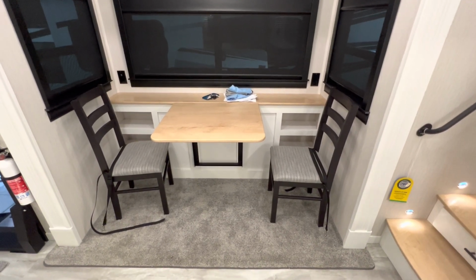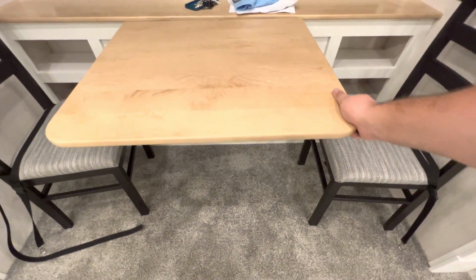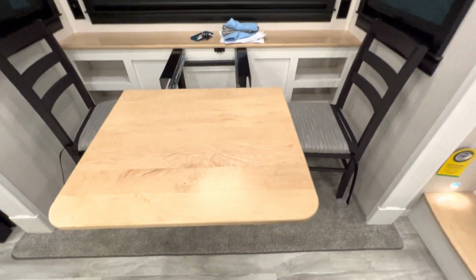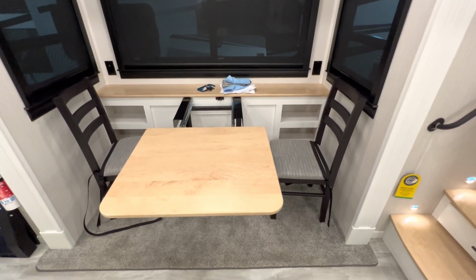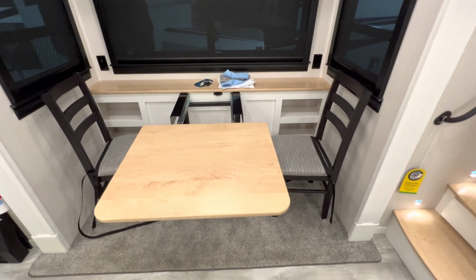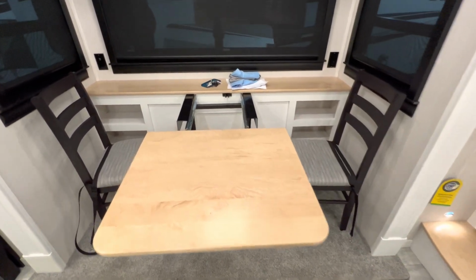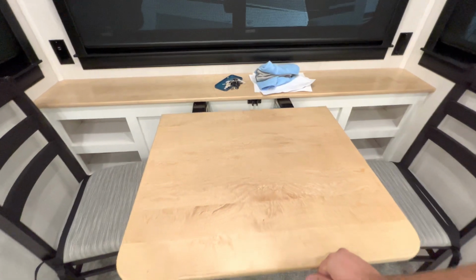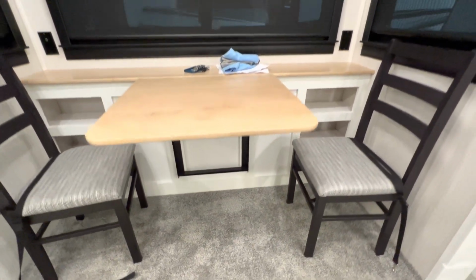But you got your kitchen table right there. This also, you are able to pull this out for some additional seating. You will find that there's 2 extra chairs that are going to be up in the front storage when I get to the exterior portion. But they also come with that little leaflet right there, so that way you can put that in, sit down, have a dinner for 4, maybe play some cards, maybe set up a little work desk, do whatever you want to do there.